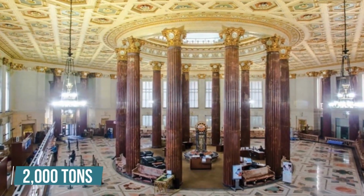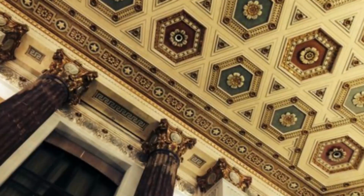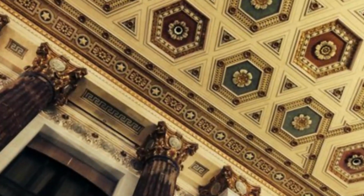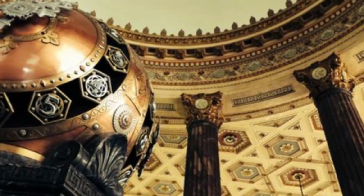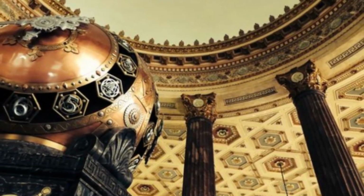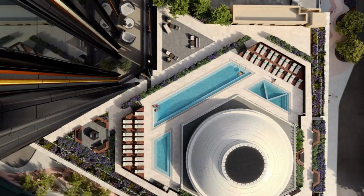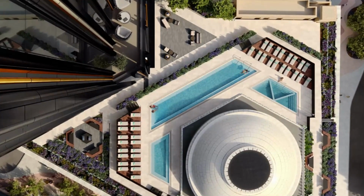Some 2,000 tons of Pentelic marble were required for the bank's construction, and it was the first bank building in the United States to be clad in this material. The geometrical designs inside the bank have inspired much of the interior of the tower. The hexagonal marble floor is also incorporated in the entrance lobbies, bathrooms, and all the amenity spaces.